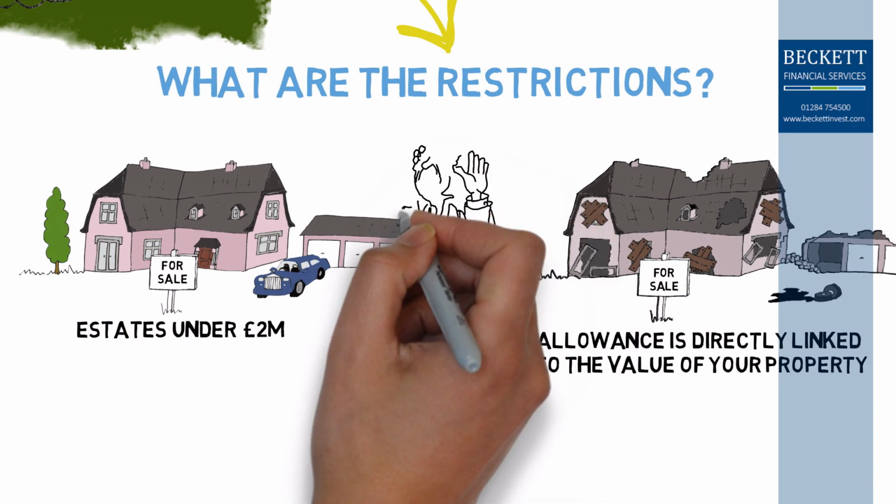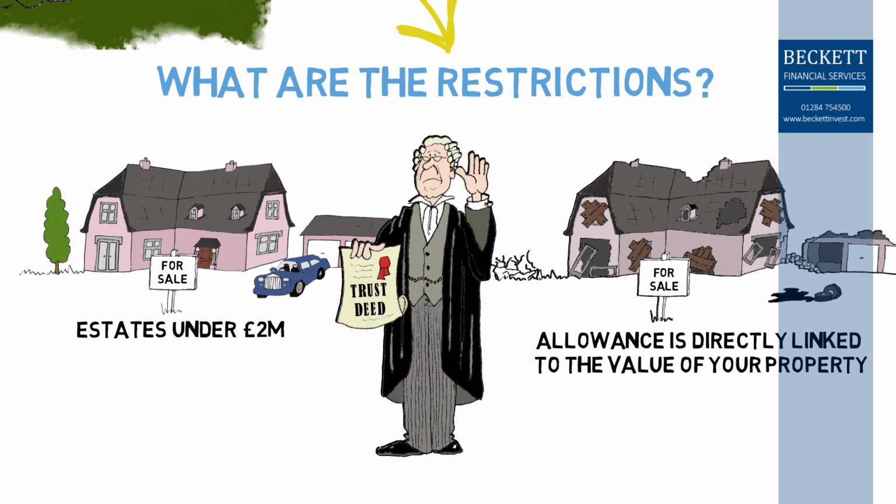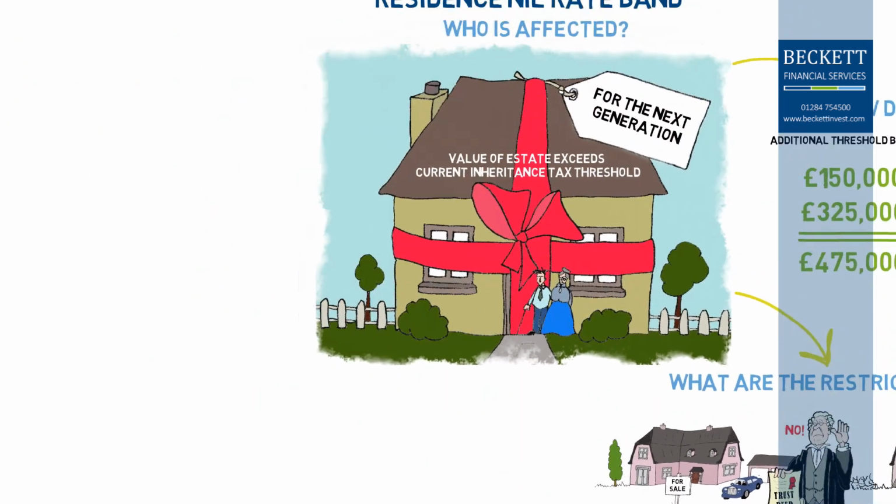The third restriction is that property that passes into a discretionary trust on death for the potential benefit of direct descendants will not qualify. This is because the property has to be becoming part of the direct descendants' estate.